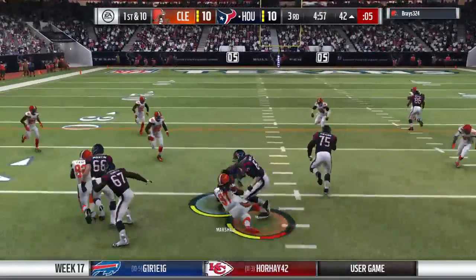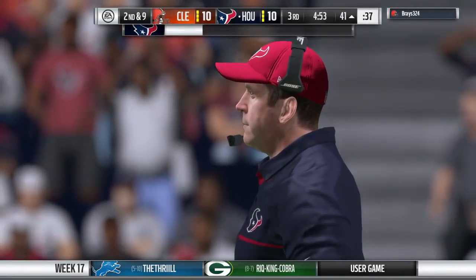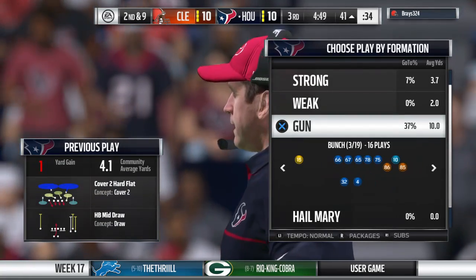They'll run it now out of the gun. And he's going to be hemmed in and brought down right at the line of scrimmage. Just a yard on the pickup there, and it'll bring up a 2nd and 9.